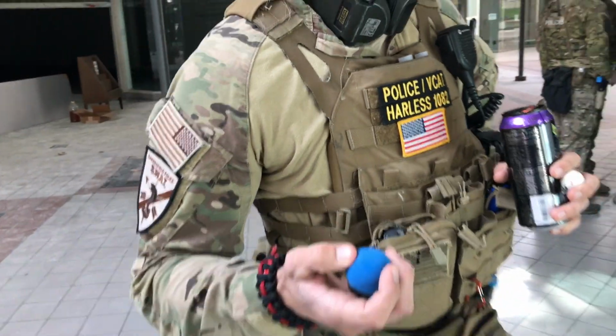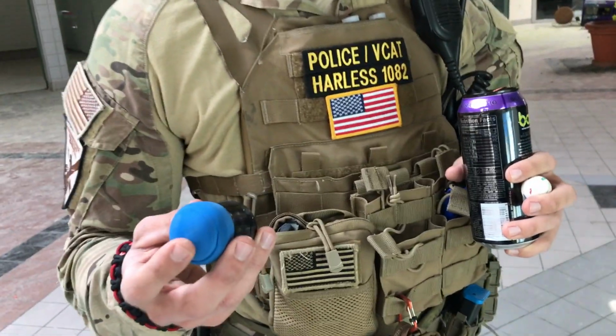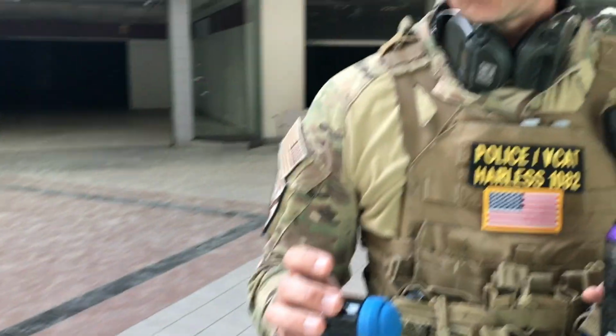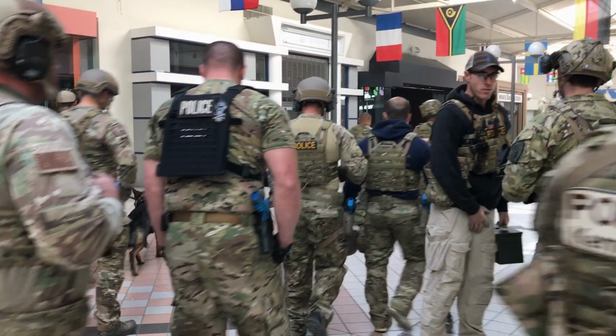So basically, it's a foam impact that hits really hard, but it doesn't penetrate. Yeah, make you think twice about doing something, right? Yeah, they definitely don't feel too good. And right now, we're trying to see if it can penetrate a thick piece of glass, right? Yeah, they were able to get a breach on one of the plate glass windows, but it was from a closer distance. So they're seeing what distance they need to be at in order to get it to break the glass.